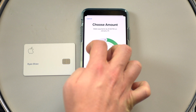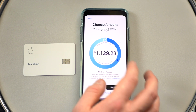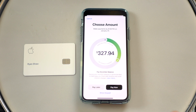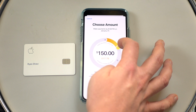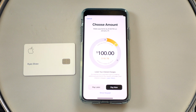So if you scroll this up, it's still showing me it's a good thing. It's no interest charges, it's green. And then it turns blue if I pay the entire thing off. But I don't have to do that by January 31st because these charges have all been from January, and I have a full month to pay them off. But if I go below, it starts calculating interest. So if I were to only pay $100 by January, then I get $18.76 of interest on January 31st.